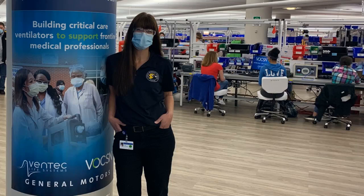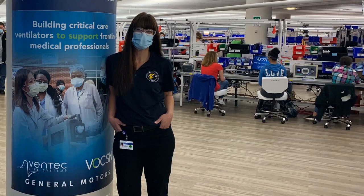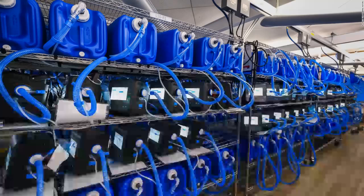In late March, GM announced a partnership with Ventec Life Systems, in which it would help the medical supply company increase its output of ventilators and set up a ventilator assembly line at its Kokomo plant. In April, GM received a nearly $500 million contract with the Department of Health and Human Services to deliver 30,000 ventilators by the end of August, with the first 600 delivered not long after the deal was signed.